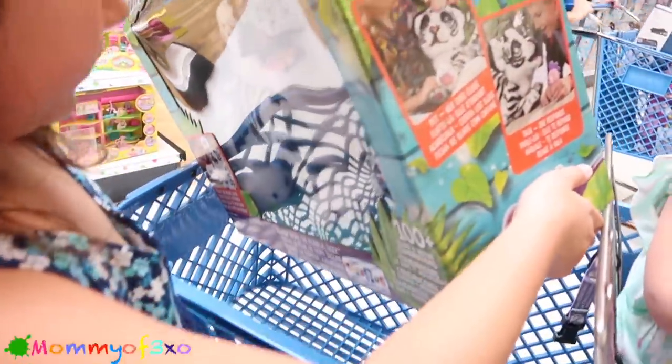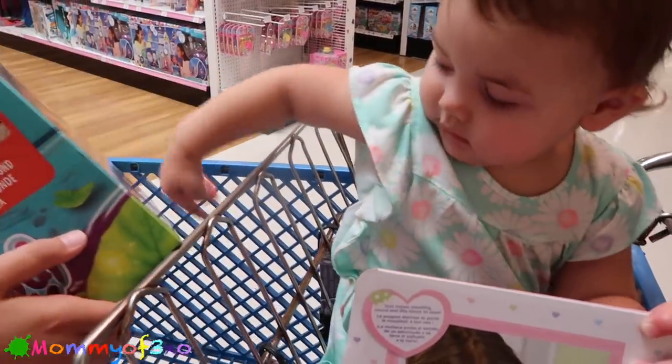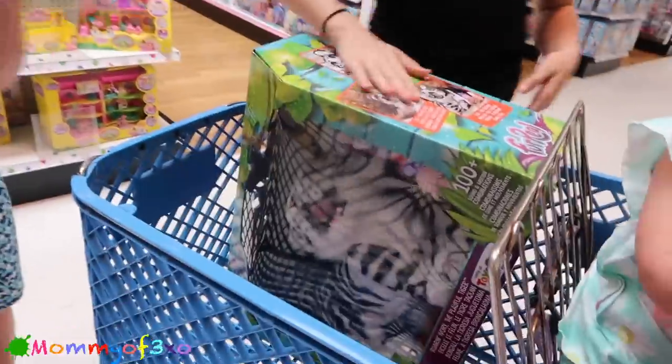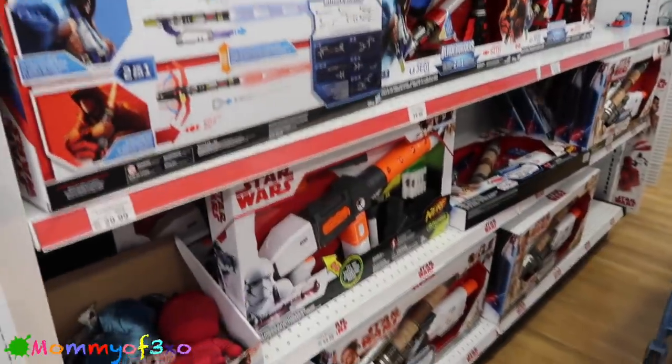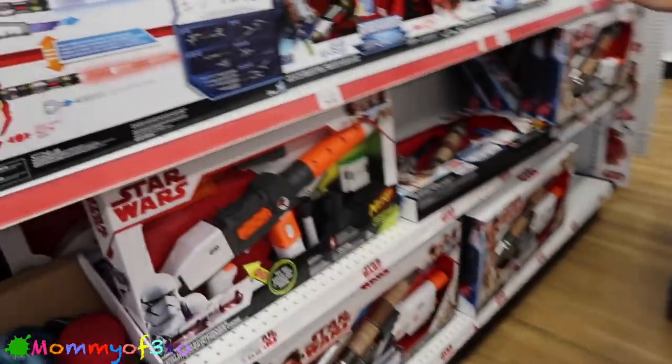Maya wanted to get a bike, but they don't have any bikes left. So they have a go-kart? Yeah. It's kind of cute. Is it going to fit in? Well, if you go like this. There we go. That's what you want? Yeah. Okay. Yes, yes, yes. So now we're in the Star Wars action figure Marvel section.